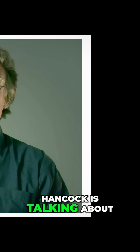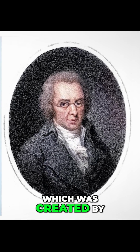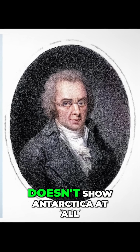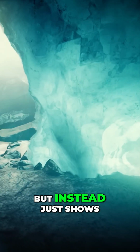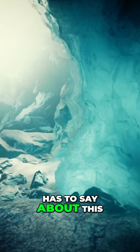Here, Hancock is talking about the Pinkerton world map. Look at this. The map, which was created by John Pinkerton in 1812, doesn't show Antarctica at all, but instead just shows an empty hole where it's supposed to be. Listen to what Hancock has to say about this.